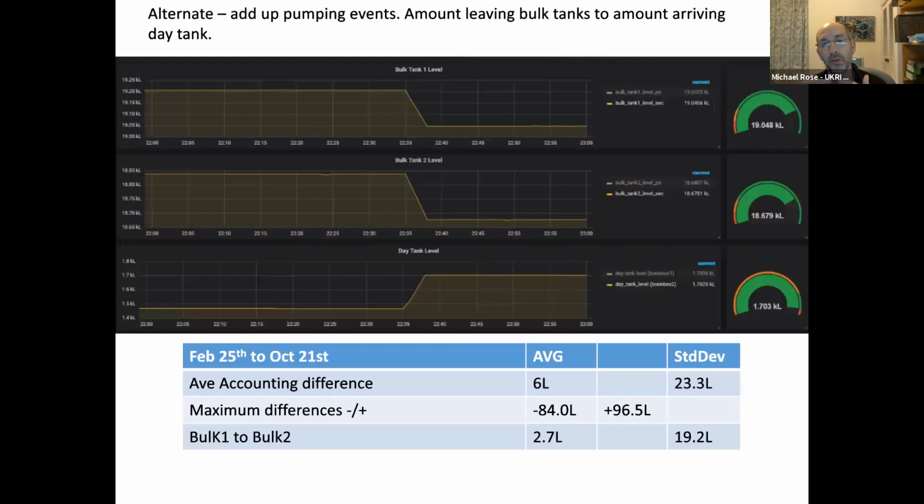The other way we do it is we look at the amount of fuel that we take out of each bulk tank and the amount of fuel that we put into the day tank each time one of the refueling episodes happens. They happen about every 36 hours, depending on how much power we're using. This shows you the levels in the bulk tanks dropping and the level in the day tank going up, and we look at the difference in those. That has the same problem in that the temperature of the fuel changes as it comes into the container. But it also gives us another way of making sure that we're not just pouring fuel into the snow each time that we do a refueling.